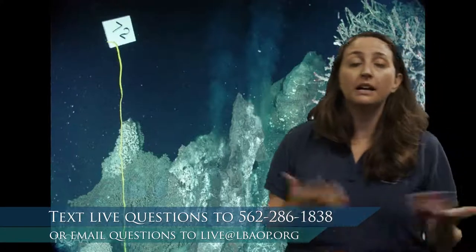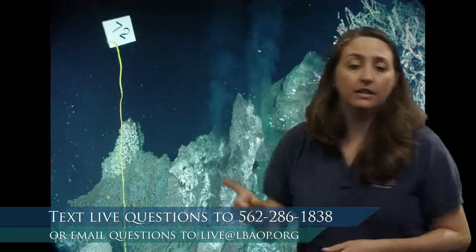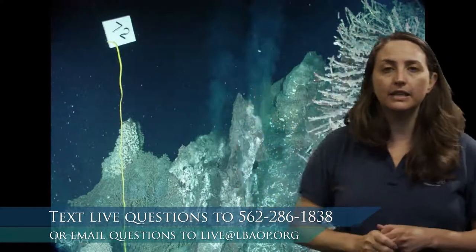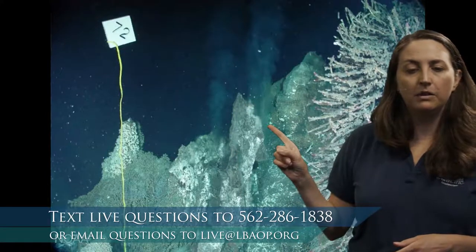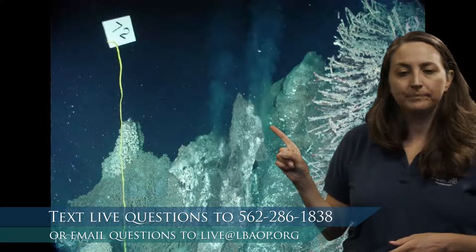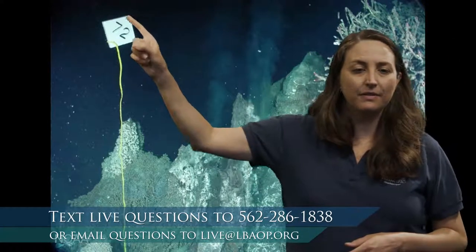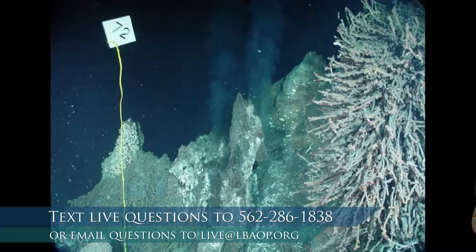So it could be a couple years, it could be a couple decades, that you have these really active vents. And scientists are very excited to continue to study them. We'll talk about how scientists are making their way to these very hard places to study. But take a look. This is a marked site, and you can kind of take a look at how they're taking photos and monitoring these.